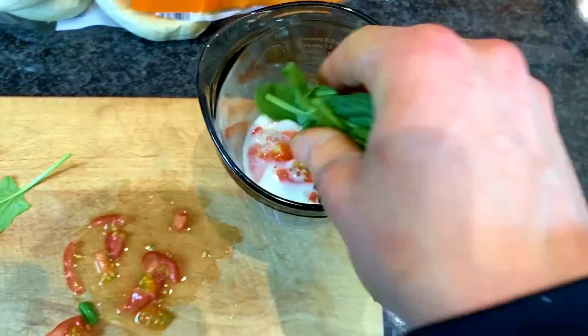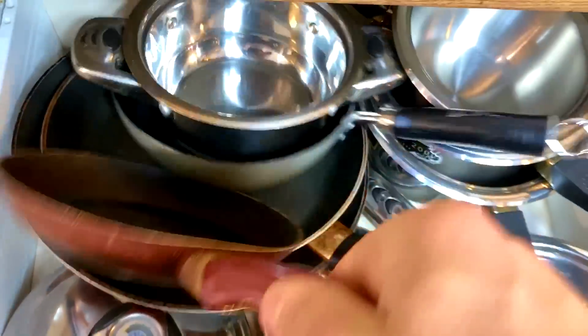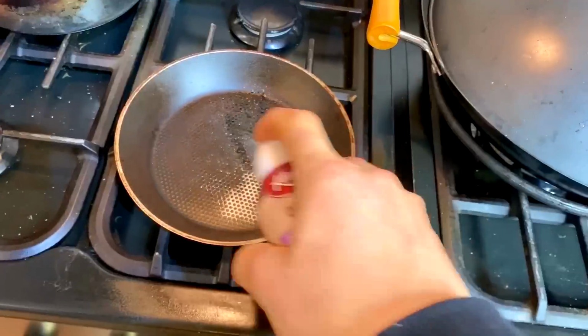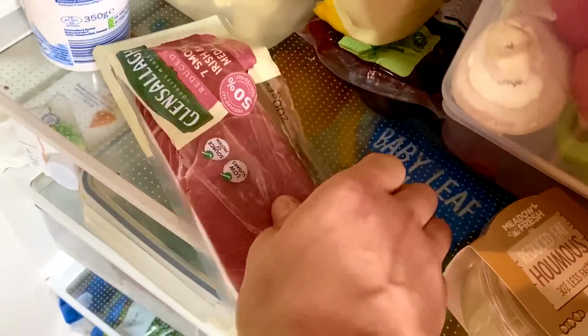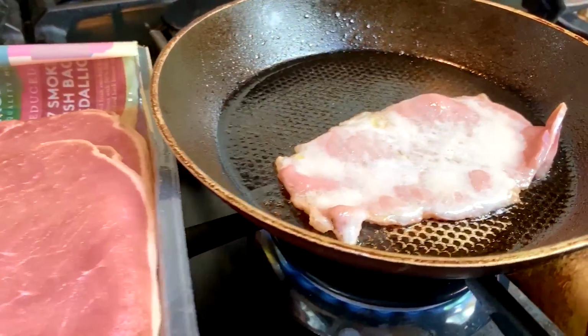I'm not going to include that in the price, because realistically, the price of half a tomato and a pinch of spinach is barely anything. Then you're going to get 1 slice of bacon, so it's just pretty much 1 egg white, 1 whole egg, 1 rasher, 1 muffin, and 1 cheese single.